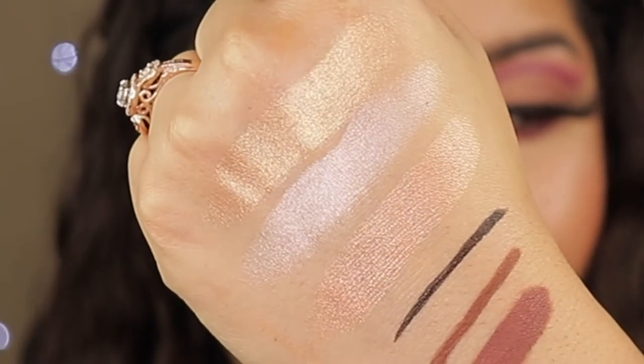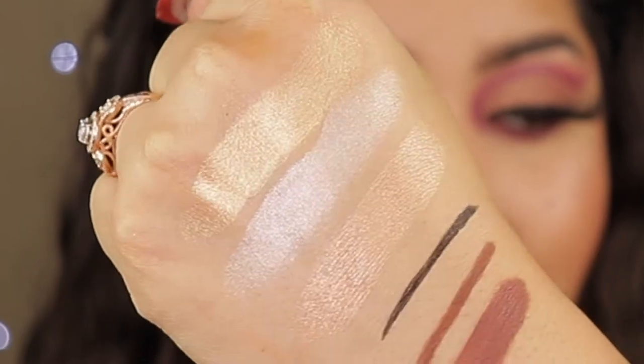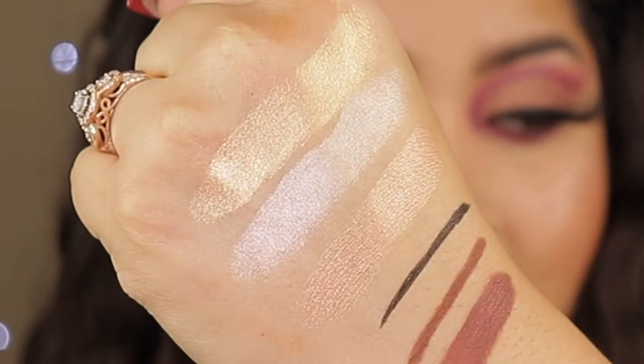I cannot put these down. I have to say, these are probably the best drugstore highlighters on the market. Feels so wet, like when you touch it, it's like a cushion butter. It's amazing. And look at the swatches. Oh, so beautiful. Goodness, it's so blinding.